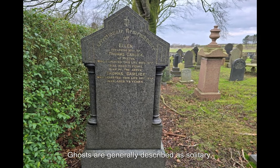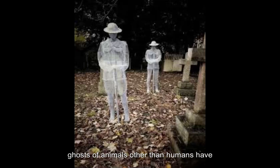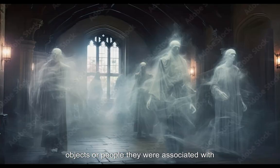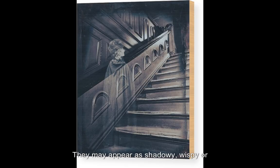Ghosts are generally described as solitary, human-like essences, though stories of ghostly armies and the ghosts of animals other than humans have also been recounted. They are believed to haunt particular locations, objects, or people they were associated with in life. Ghosts are described in many ways, from being invisible to lifelike. They may appear as shadowy, wispy, or translucent figures.